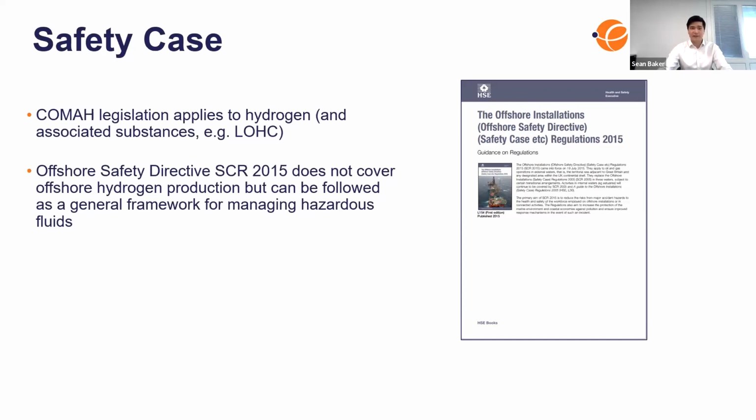There is currently uncertainty, though, about the mechanism by which the HSE would respond to a safety case submitted for a hydrogen facility, as obviously the regulations do not actually apply. As with all aspects of regulatory compliance, close contact with the relevant authorities, so in this case the HSE, would be recommended to ensure that any changes in the legislation or changes in the recommended approach to compliance are identified.